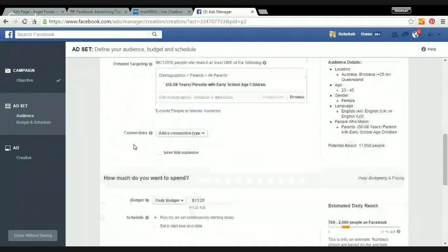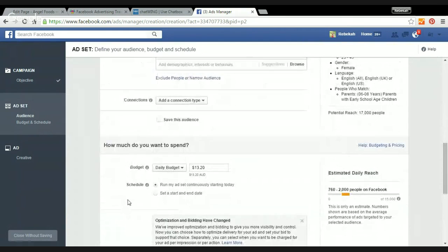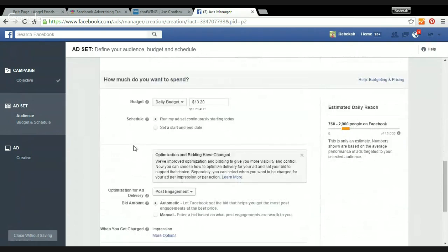All right, that is it for the targeting. Now we go down to the budget and spend. How much you spend on Facebook is completely up to you. It's not just going to take your money without your permission. You literally tell Facebook how much you want to spend. And it can be a daily budget or it can be a lifetime budget. Lifetime budget being, you know, you just want to spend $10, $10 only. Once that's gone, you don't want to spend anymore.